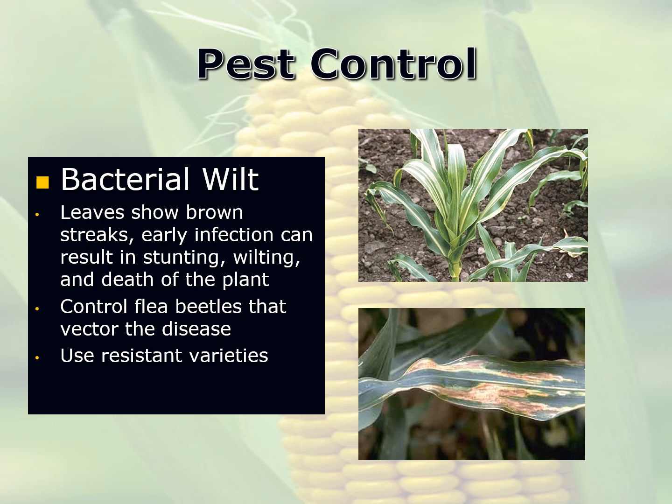Bacterial wilt can also be a problem. I've seen this maybe one time in my lifetime. But the leaves show brown streaks, as you can see there. Early infection usually is stunting, wilting, and then finally death of the plant.